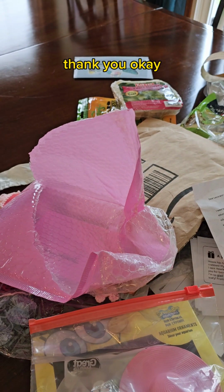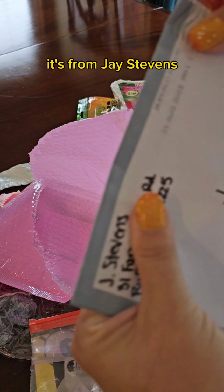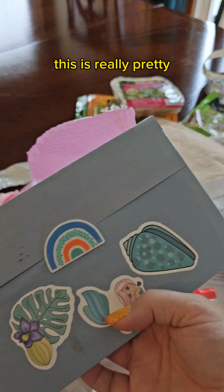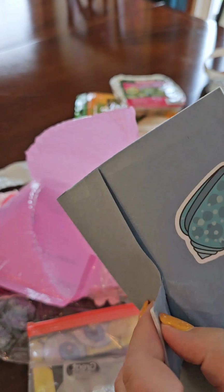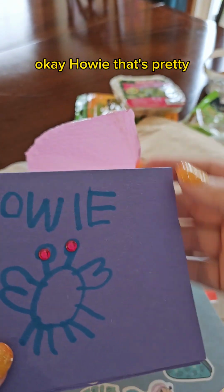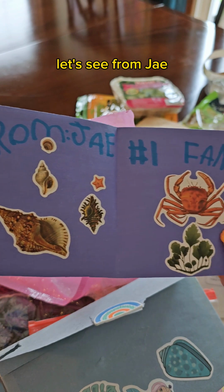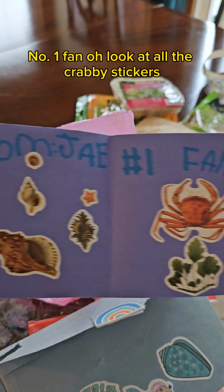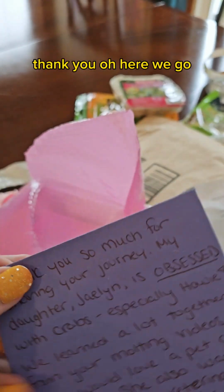Thank you. Okay, let's look at this card. Cover up the address. It's from J. Stevens. And this is really pretty. I love it when people decorate them. I almost don't want to ruin it. Oh my goodness. Let's see. Try not to hurt it. Okay. Howie. Oh, that's pretty. Let's see. From Jay, number one fan. Oh, look at all the crabby stickers. I know as a kid it's hard to give up stickers, but I'm so glad you sent these to me. I love them. Thank you. Oh, here we go.